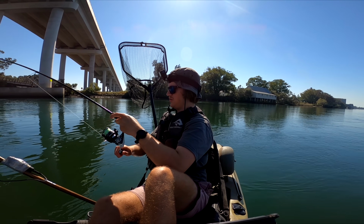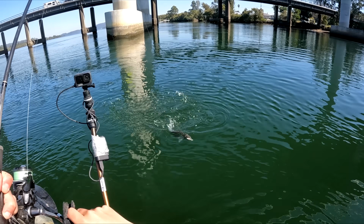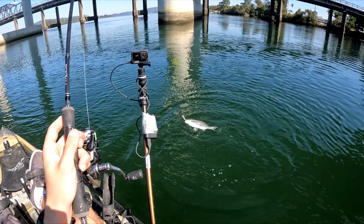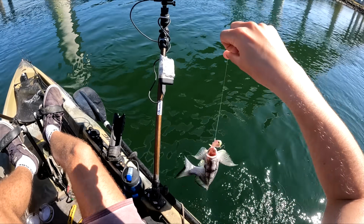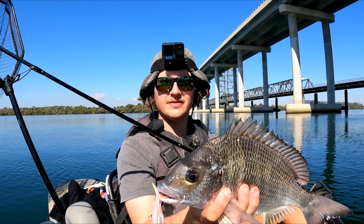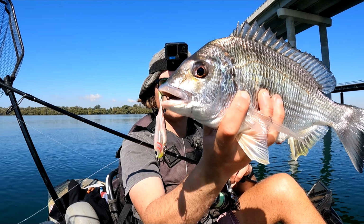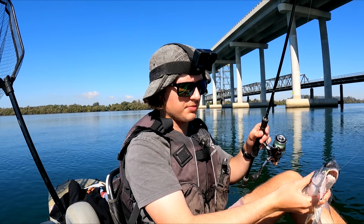Is this a little Jew or a flatty or? Oh my goodness, it's a stonker brim. Wow, you know it's a bigger brim when you call it a little Jew. Very big brim. Well, we haven't even had to change lures the whole morning because we've had pretty consistent activity, and that is a really, really nice brim.